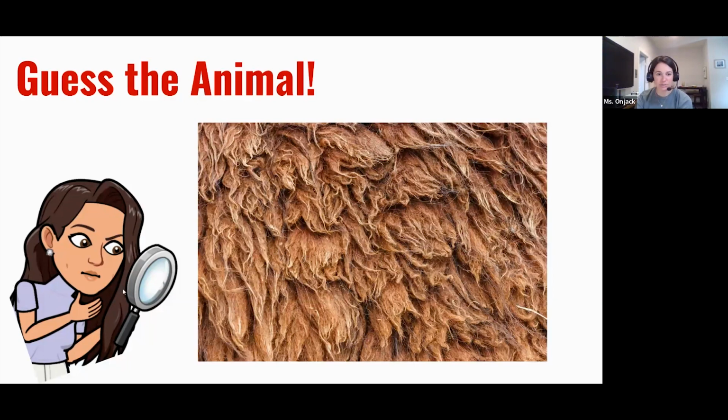Ooh, this one's a little trickier. What animal do you think this is? Ooh, okay. Some people said sheep, lion, camel. A bear, lots of different answers. Give us a few more. Ooh, a yak. Just a few more seconds to type in our answer. A llama, sheep, buffalo. That one's a different one.